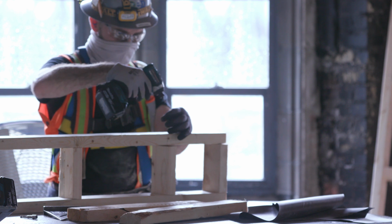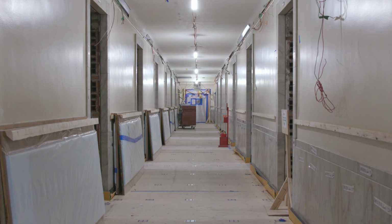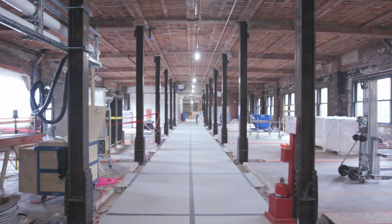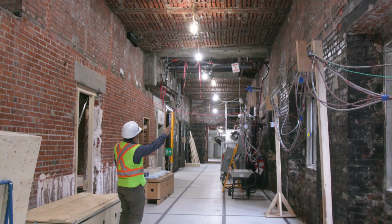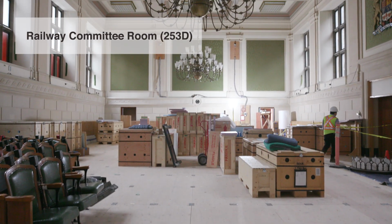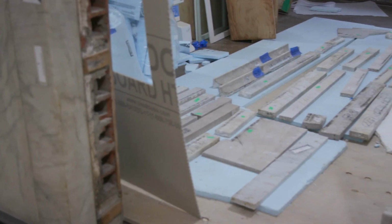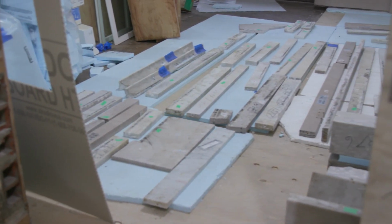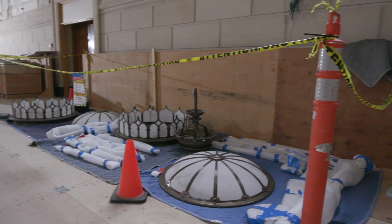Making our way up to level 6, you'll see we've completed demolition and abatement work. Rows of offices once stood along this corridor. Now it is a blank canvas as workers prepare to solidify the structure, integrate new building systems, and rebuild modern office spaces. The walls and floors were stripped back to the bricks and terracotta tiles. Wood and marble have been carefully removed, crated, and stored so that it can be later reinstated.